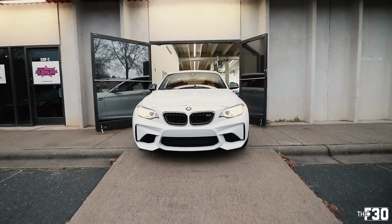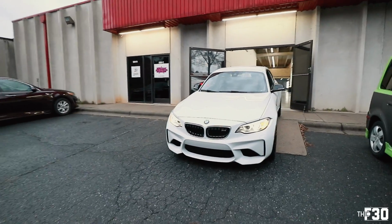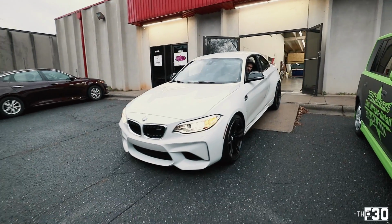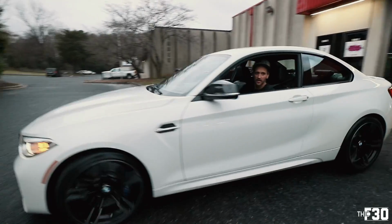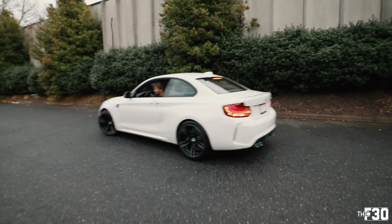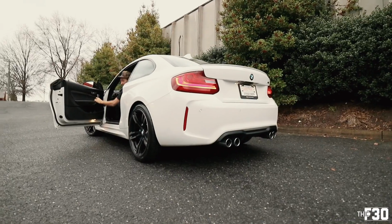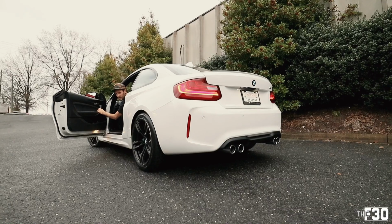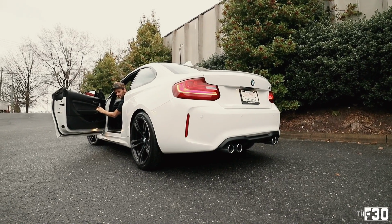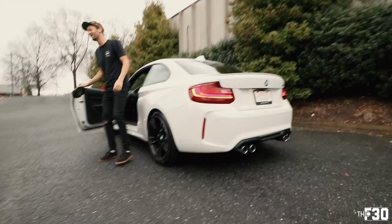So small. It's like a go-kart. Feels like a go-kart, legit. Stock though, dude? It's pretty good. Stock.